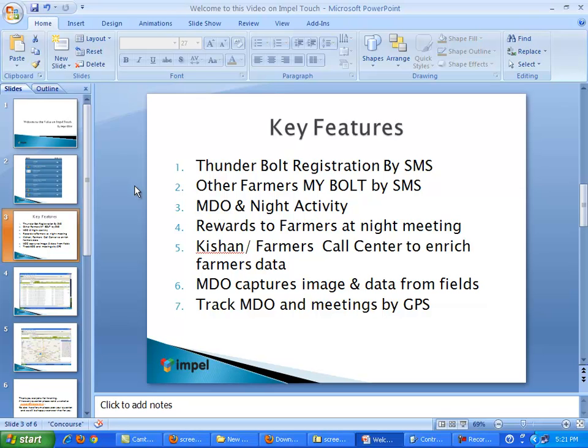So what we have done is create something called Thunderbolt registration by SMS. When we talk about the rural Indian context, we really needed a simple to use system which can make their life easier, where they're not so tech savvy that they can go into a fancy system. So they needed a simple solution, which we have created for them. I'll explain what exactly they're doing through it. They are just sending a simple SMS format.